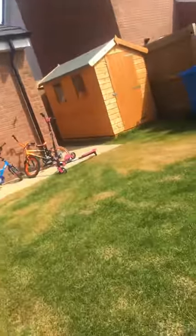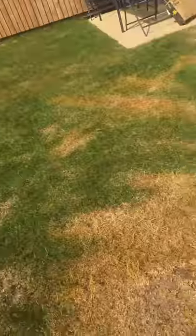Yep, that's our shed. Our grass is really weird, but we fixed that. I'm like, Mom, are we growing crops or something? But we're not. Okay, then we could do here. Got like a table.